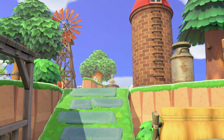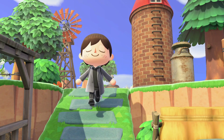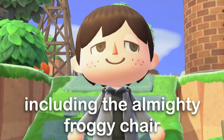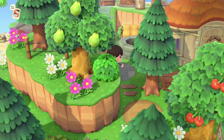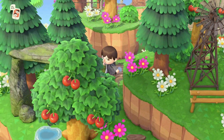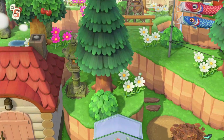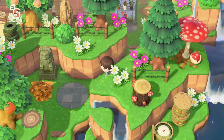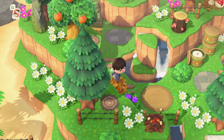So as I was touring some of your islands live on stream, it hit me just how many crazy new items were introduced to Animal Crossing New Horizons with the huge 2.0 update. With such a large variety of new items in the game, many of these actually have their own really cool hidden features and mini details that you probably don't know about yet. So we're going to be taking a look at some of these within this video.